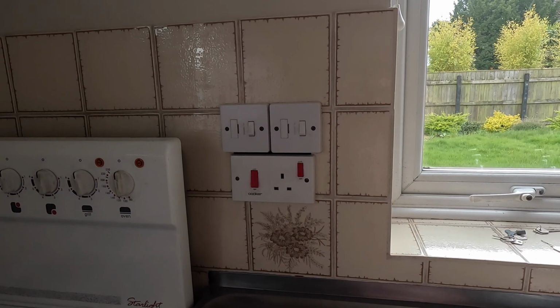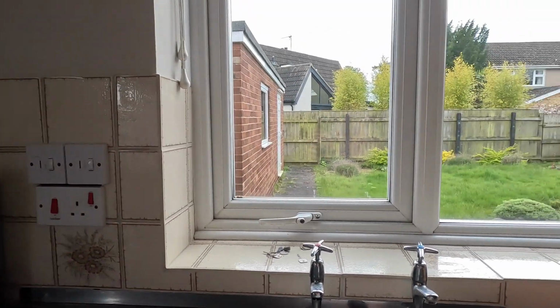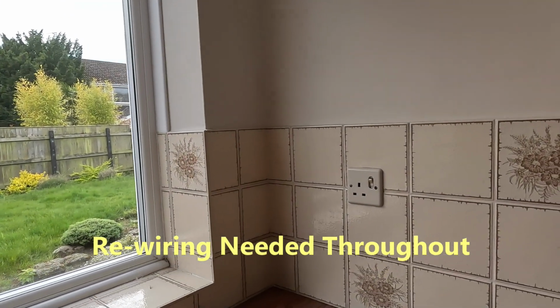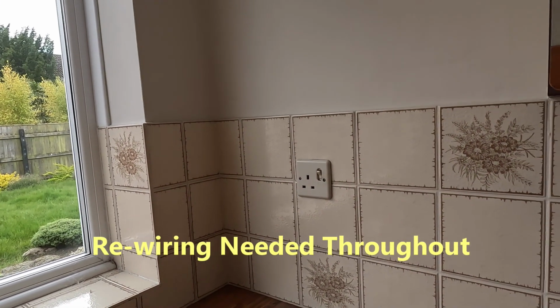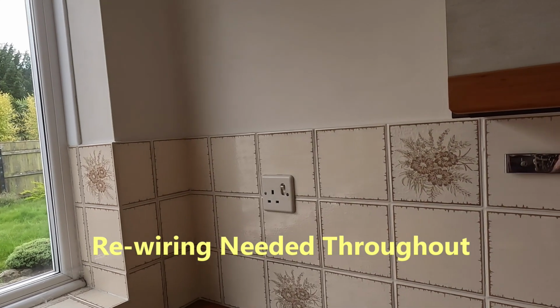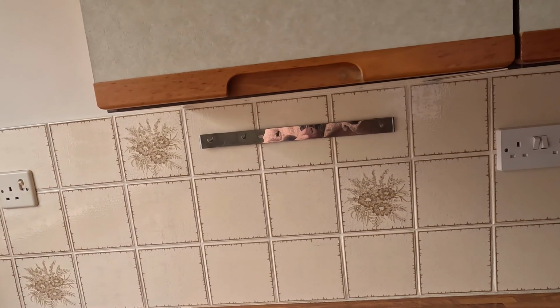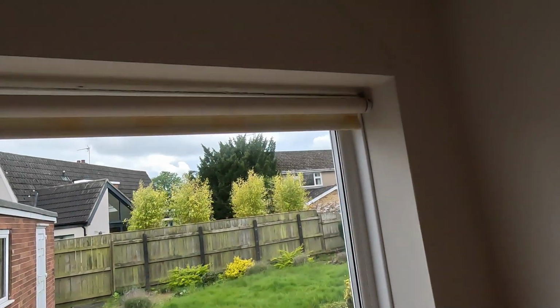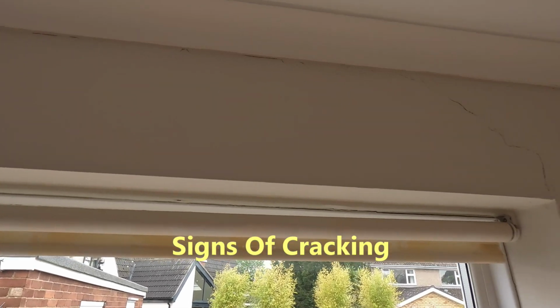So Mike pointed out the sockets, and he feels, well, we both feel, that it would be a complete rewire on this. They're really old-fashioned sockets, and we've done that a lot. It just makes us feel safer about where we are, and we'd have a new RCD unit put in and everything. So there was a real concern in here. Mike kept pointing out these cracks, and they look quite bad.